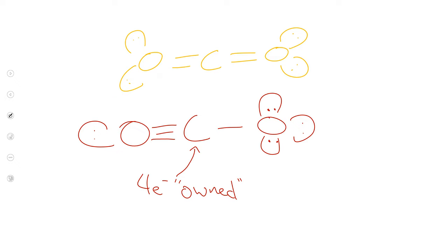What about up here? What's the formal charge? So formal charge equals 0. What about the carbon up here? How many does it own? Still 4, right? So it's still got a formal charge of 0 on that carbon.